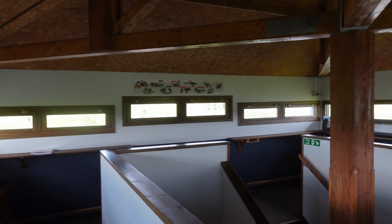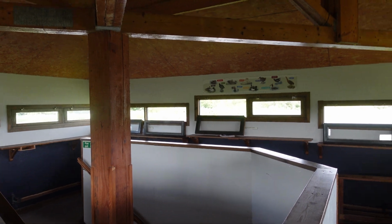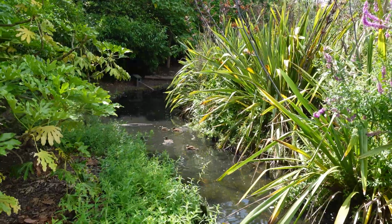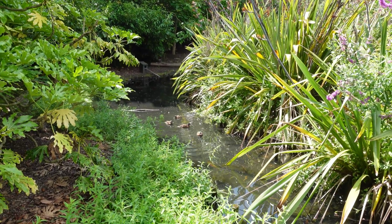Also, these hides are a brilliant excuse to get away from the horrible British weather of the summer if you're doing this during then. Yeah, because you never know when it's going to start tipping it down. Right, here's some birds having a fun time, having a good old bath and just getting to socially know one another here.